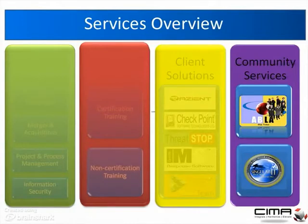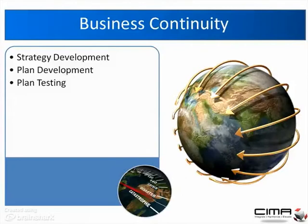As part of future endeavors, CIMA is developing our ABLA and Singulair IT services. More information will be available about these later in 2012. CIMA assists clients achieve organizational business continuity goals through our strategy and process development services, as well as site evaluations and plan testing. We also provide program gap assessments against industry standards to help you understand your program's maturity level.